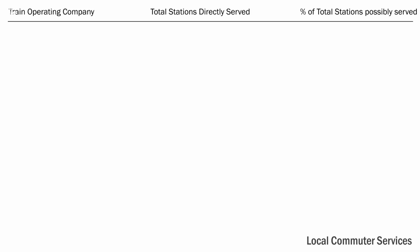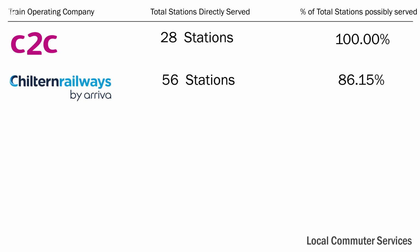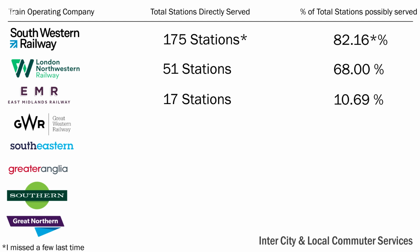So far, we've got through God knows how many operators, but here's how the list is stacking up so far. In the local commuters section, we have C2C on top with 100% coverage, and Chiltern a close second. We're still waiting to see what Thameslink will do. Running to the intercity and commuter services, we have 4 of the 8 complete, and this is how it's stacking up, with South Western Railway on top and East Midlands towards the bottom with the 10.69%.